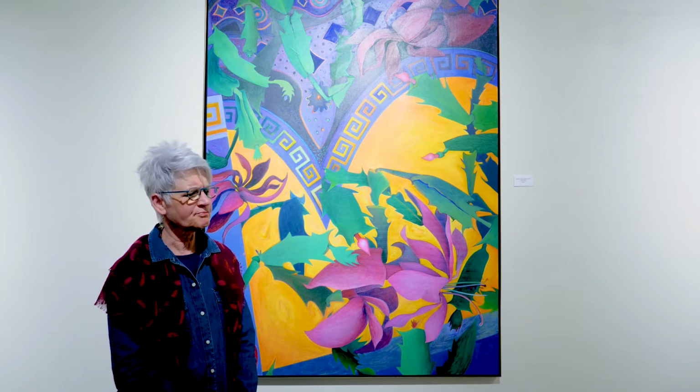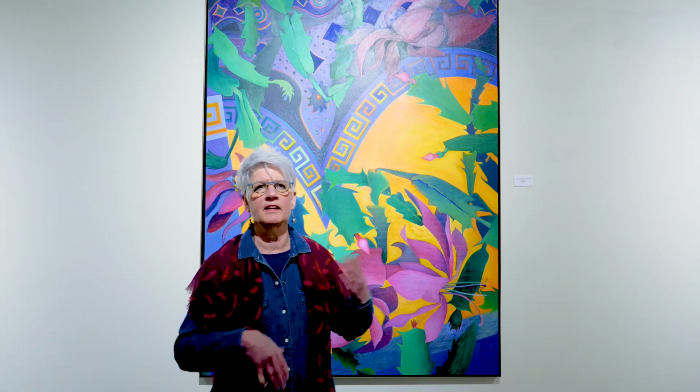Acrylic became the medium of choice because it was affordable and it was doable. I could clean up and work with it in my home. And I think that the other thing about acrylic that's kind of interesting is, if you look at my work, I'm not a painterly painter. It isn't that I haven't done paintings that have that quality to them, but there's more of a graphic quality.